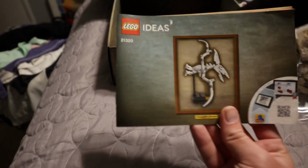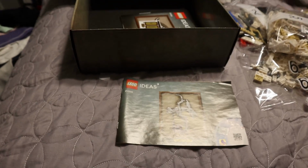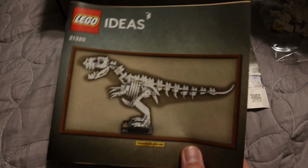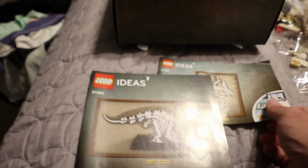Okay, I would assume this is the pterodactyl. T-Rex. I like calling it T-Rex. That is the T-Rex. T-Daddy. And there is the Triceratops. This is really cool.